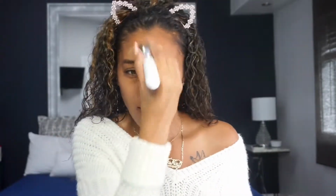And I'm just swiping that on my face any which way. Just trying to use up all the product on my hand. I like to go underneath that way I don't forget to blend it down your neck. Always make sure you blend down your neck. Although I'm initially using a brush, I'm still going to use my beauty blender just to make sure it's really melted into the skin. I really like doing that.